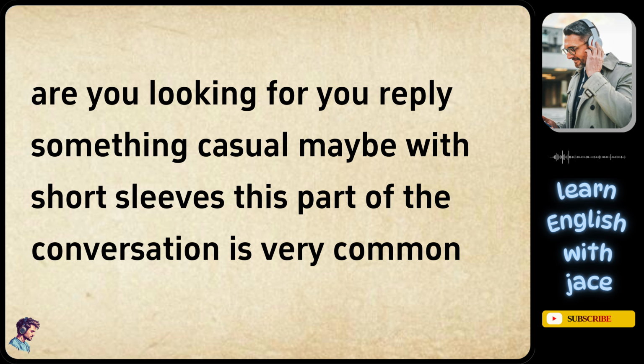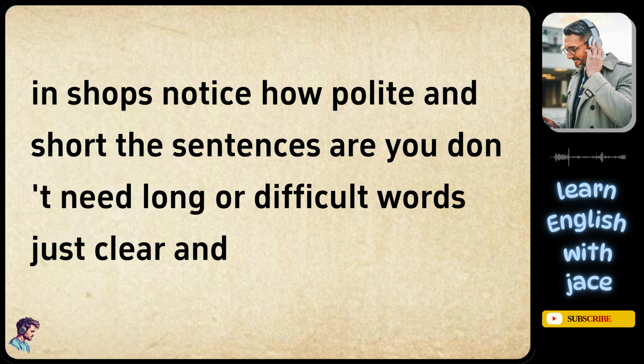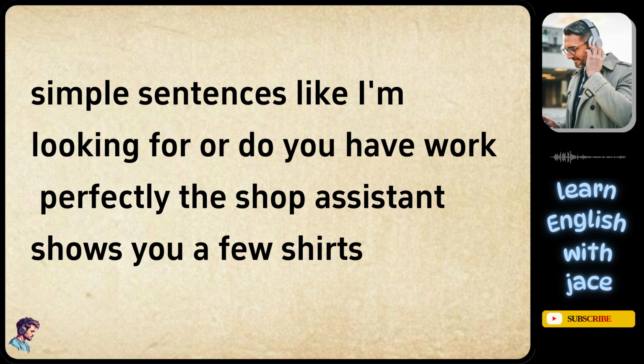This part of the conversation is very common in shops. Notice how polite and short the sentences are. You don't need long or difficult words. Just clear and simple sentences like, "I'm looking for," or "Do you have," work perfectly.